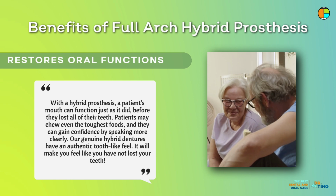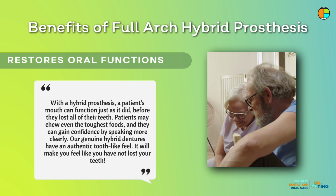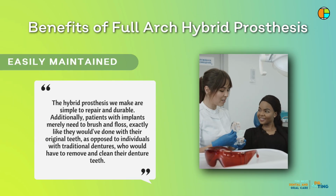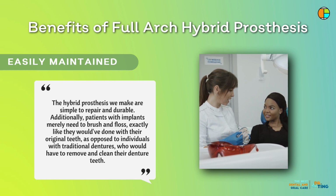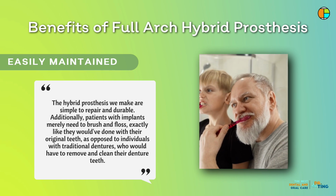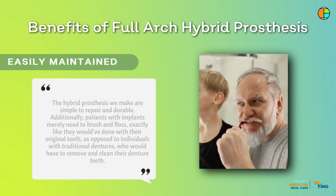Our genuine hybrid dentures have an authentic tooth-like feel. It will make you feel like you have not lost your teeth. The hybrid prostheses we make are simple to repair and durable. Additionally, patients with implants merely need to brush and floss, exactly like they would have done with their original teeth, as opposed to individuals with traditional dentures, who would have to remove and clean their dentured teeth.